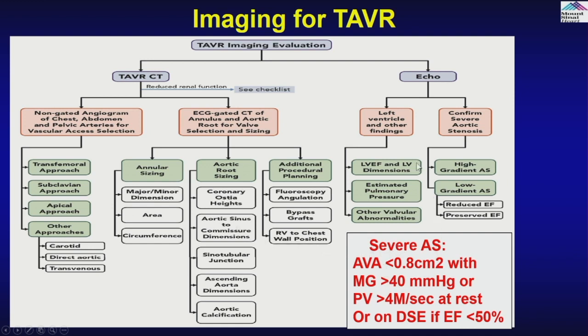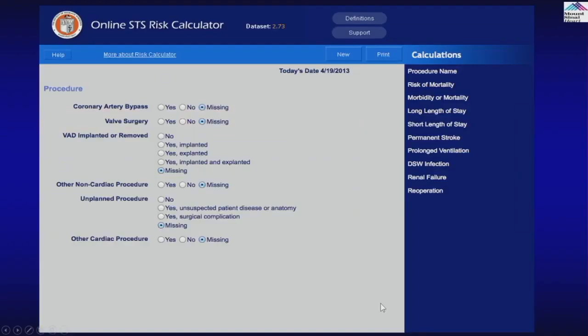So based on imaging on echo, severe AS is where you have a mean gradient of more than 40 millimeters of mercury. That is why you can hear, every time you call us referring patients, we always ask, is there an echo? If not, when you refer a case to us, we will do an echocardiogram. So these are the criteria, a mean of 40. That is the criteria for us to say that this patient meets the criteria for aortic valve intervention.